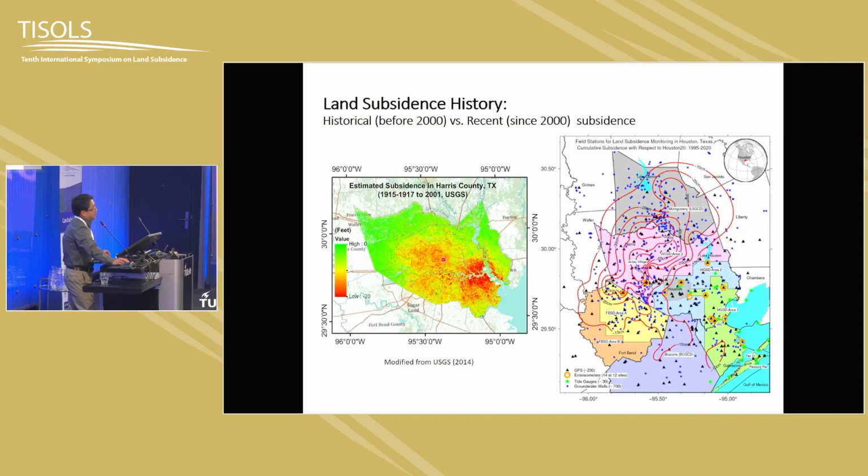This map from USGS shows the accumulated subsidence from 15 to 2001. In the ship channel area, it's over 3 to 4 meters. This one shows the subsidence during the past two decades, in fact 25 years, derived from GPS. You can see this one is 10 centimeters. In Jersey Village, in this area, it's approximately 1 meter. But luckily, you can see this part, the previous rapid subsidence area in the southeast, subsidence stopped. So it's a big change. Subsidence propagates to the inland, following the propagation of the population.